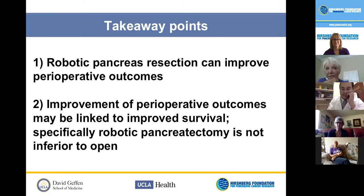I think it's pretty obvious that if your surgery can be done minimally invasive, then the perioperative outcomes, the outcomes around the time of the surgery, tend to be better. And this improvement can be linked to improved survival, but it's important to note here that using the robot for pancreas cancer is not inferior to open. It is at least as good as open and maybe better.